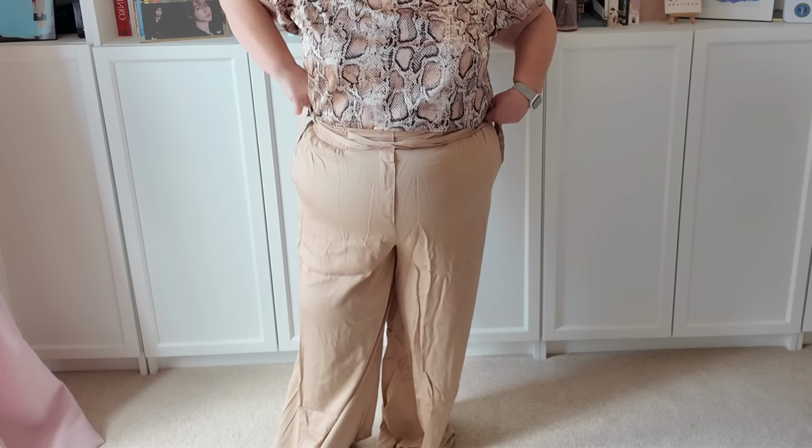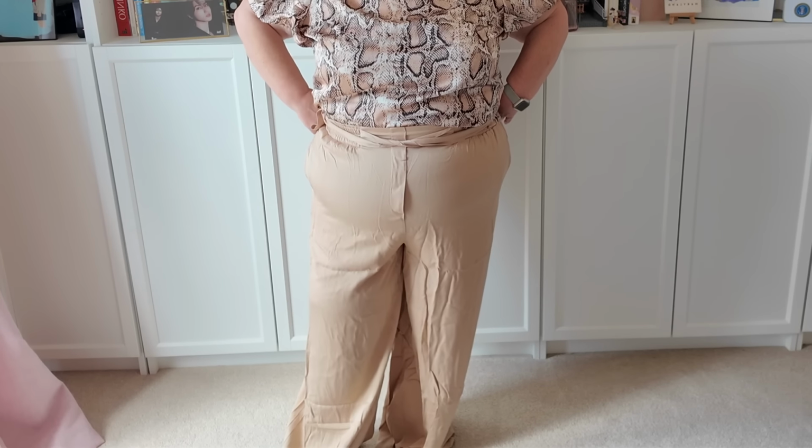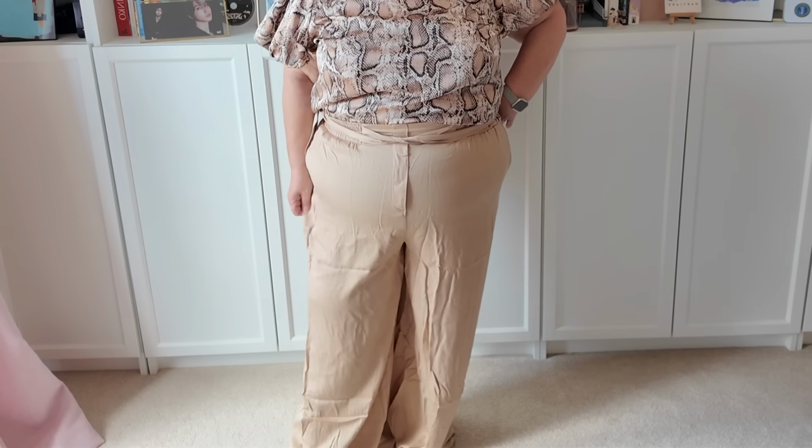Let me just pull this out the way. I like the way it skims down over the tummy. I think these could be a really important pair of trousers for your summer wardrobe.